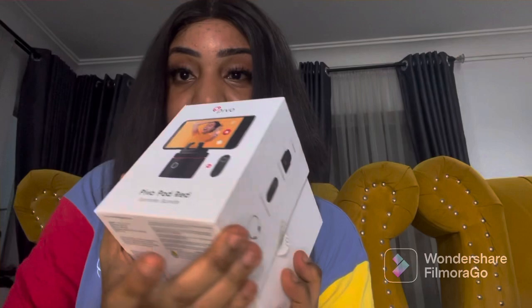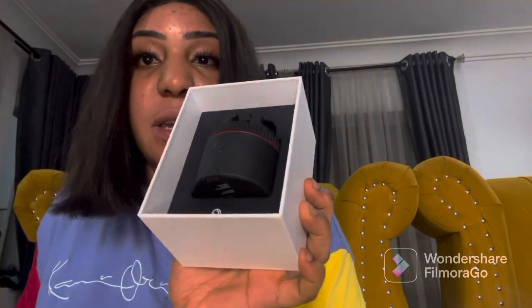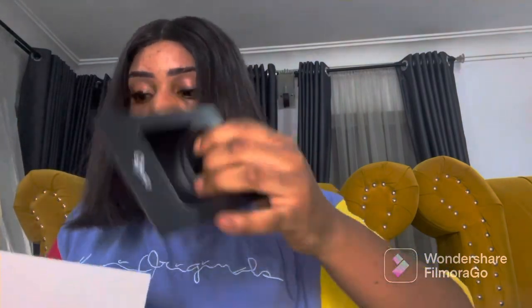So let me tell you what this camera does while I try to unbox. So this is it. It comes with a remote and the charger. I'll just have to pull my phone here and it follows me anywhere I am. It's just like my personal cameraman, stuff like that. Yeah, so this is it.